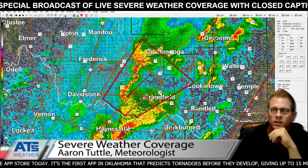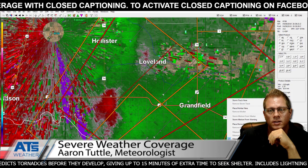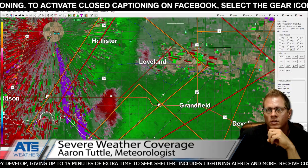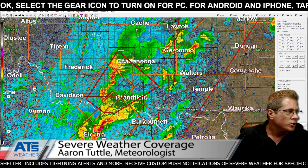Yeah, so even this one, I don't foresee an imminent tornado threat right now. But we'll watch and see what happens. Let me do that right there. The storm looks really garbagey anyway, so it may just take some more time to get going.